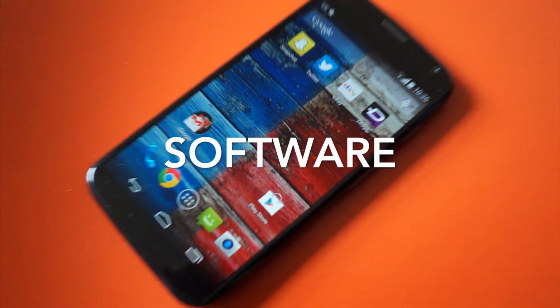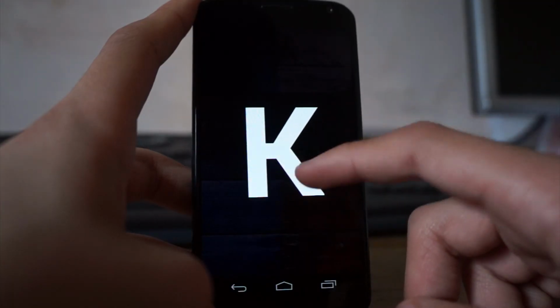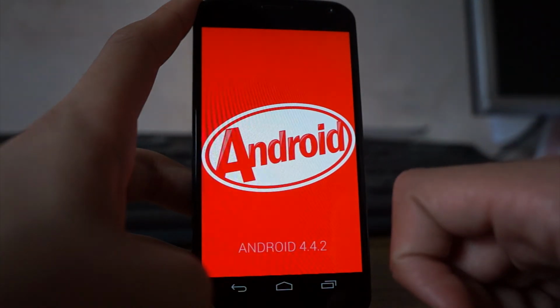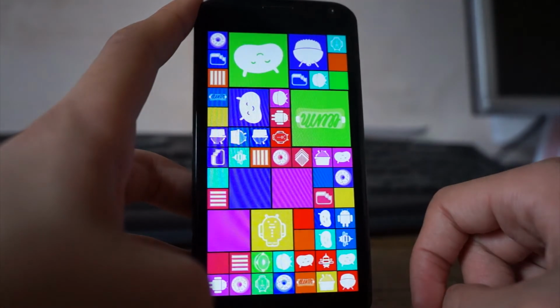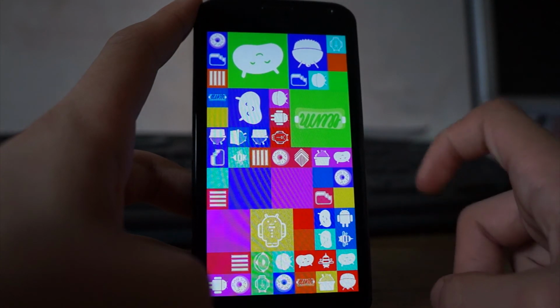On the first boot of the software on the Moto X, it looks almost like stock Android, KitKat 4.4.2 to be precise. But Motorola has added a few customizations, which aim to make the phone more useful to the everyday consumer.